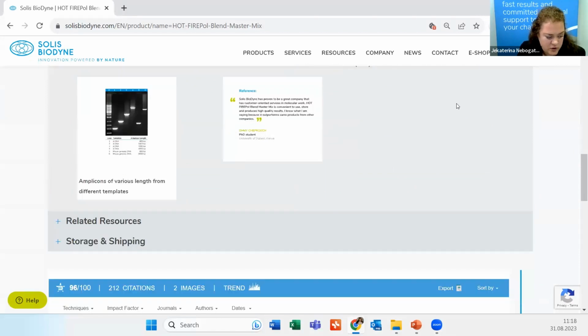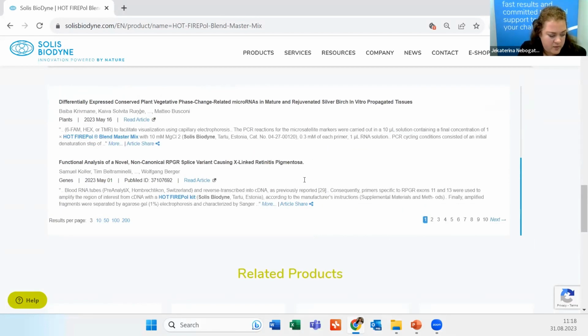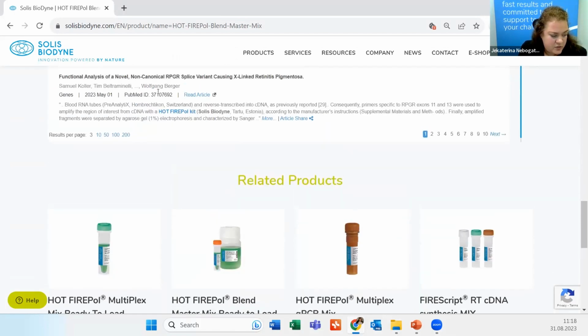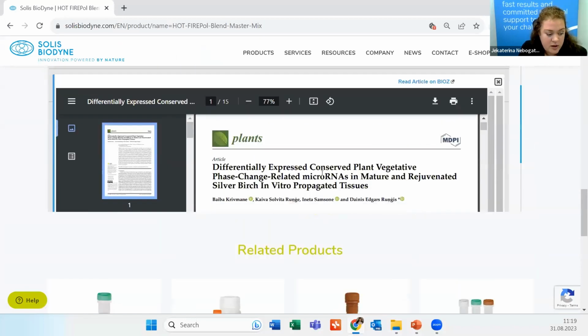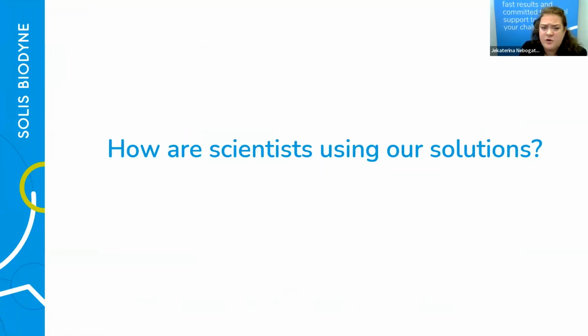If you scroll down, you can find here 220 citations. Choose some of them, a lot of fresh ones, and just click to read the article. You can read it on our website, or you can go to the publisher's website. All articles are totally available for reading for free. So you can find a lot of different applications there, protocols, whatever you are interested in.